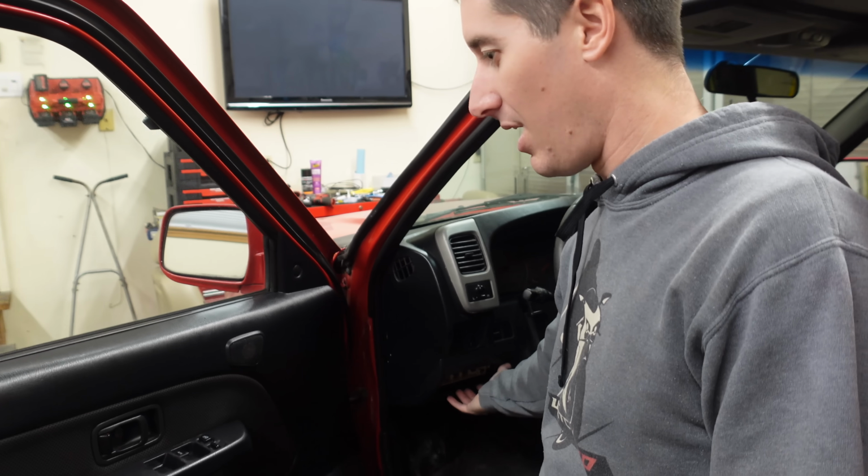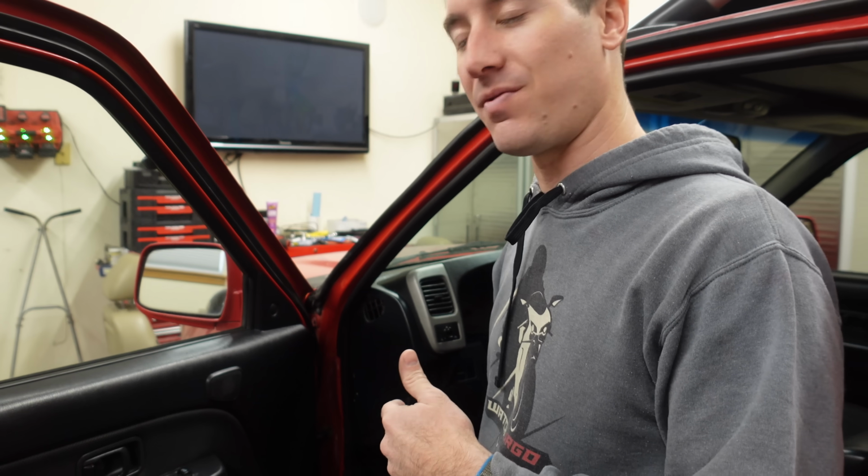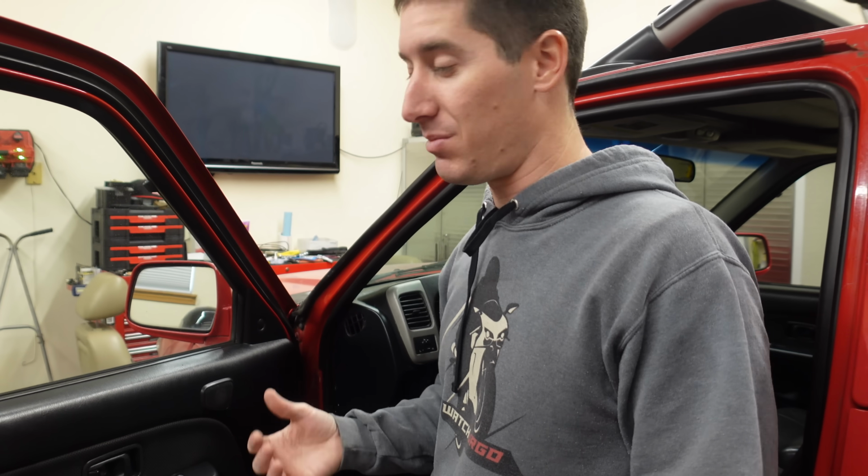This cover for the fuse panel is here, but it's from a different truck, and it's a different interior color, and it doesn't fit very well. So at least we have it, but it falls out. So it's got that going for it.